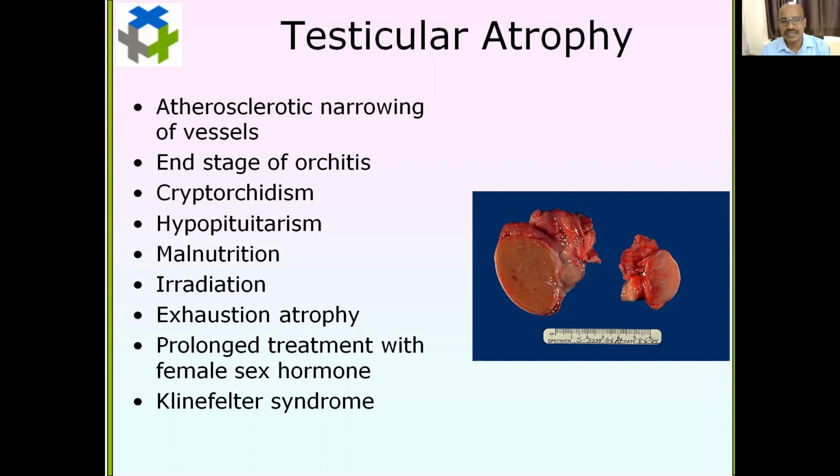In the testis which has not descended, the incidence of malignant testicular tumors, seminoma and embryonal carcinoma, increases. The risk of malignancy increases by 35 times in the case of undescended testis. The tumors which occur in an undescended cryptorchid testis are seminoma and embryonal carcinoma.